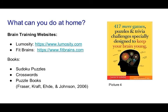What can you do at home? Engaging in brain training websites such as Lumosity or FitBrains, or even things such as Sudoku puzzles or crosswords, can help to sustain and build your cognitive reserve.